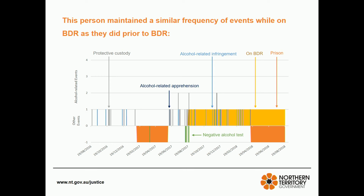But then on the flip side, we do acknowledge that there were some people in the sample who maintained a similar frequency of events while on the BDR as they did prior to. So for this individual, they've had protective custody and infringement episodes. They've had a period in prison, and then a few more criminal, non-criminal events, and they've gone on the BDR, and these lines here are pretty much at the same frequency as they were before. So for someone like this, we expect we're going to need longer than 12 months in order to show a reduction.